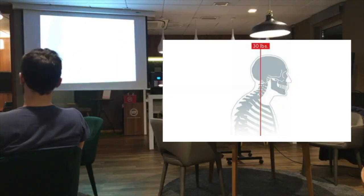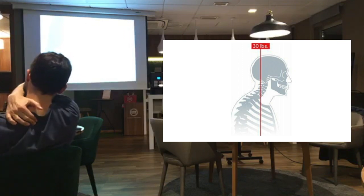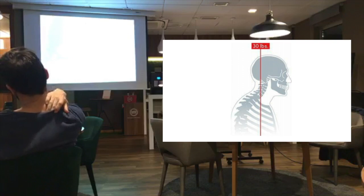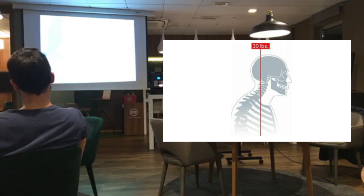So it's not supported in the spine, it's not aligned with the spine, it's falling forward. And what happened is that my neck and all these muscles here hurt a lot. "My neck hurts a lot. It's normal. I've been working all day." No, it's not normal. It's going to pull the head.